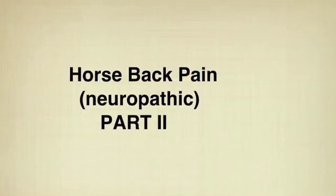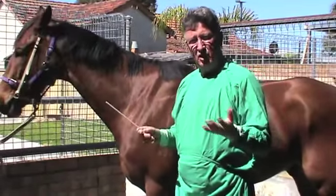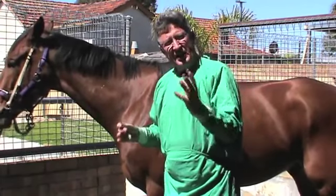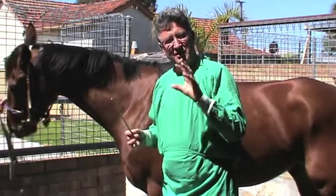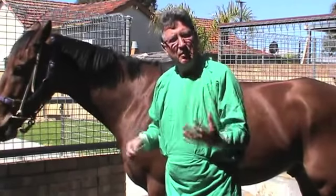Horse back pain, part 2. Right, so very quickly we'll look at the different ways nerve or neuropathic pain is exhibited in horses, and remembering the areas of hypersensitivity I'm going to point out are not necessarily immediately related to the spine or the areas of neural anatomy. So remember, it's referred pain.